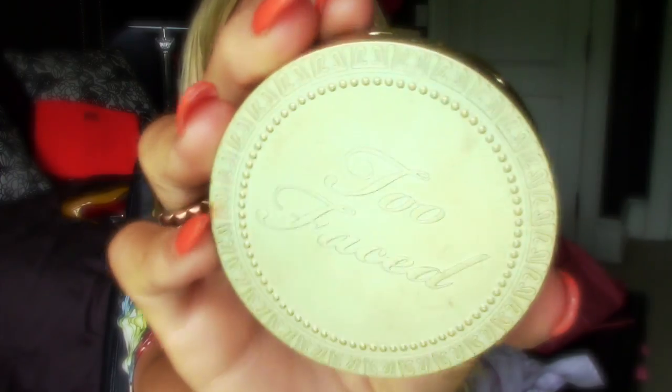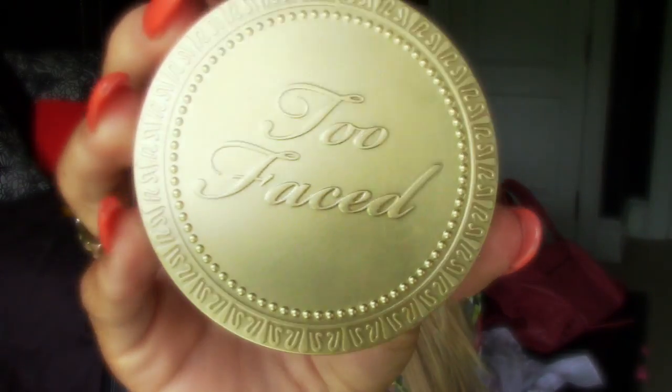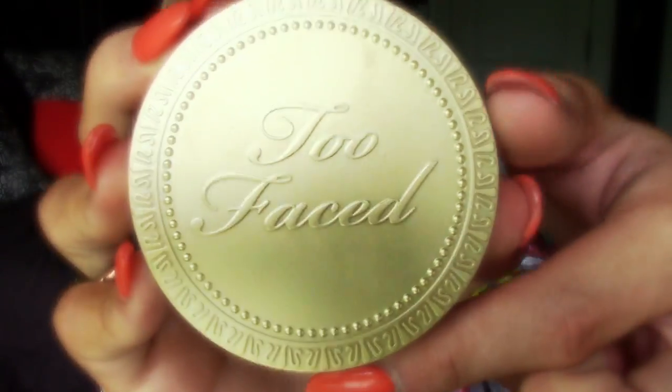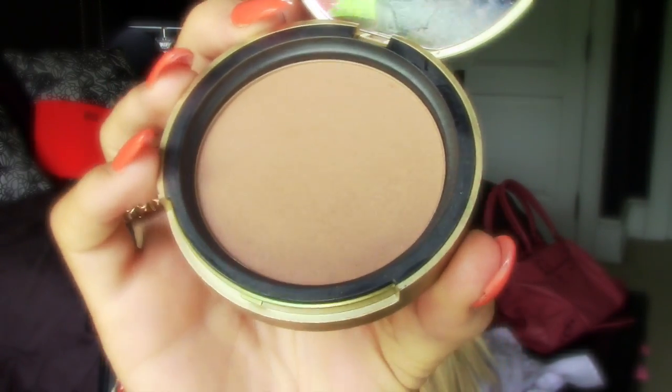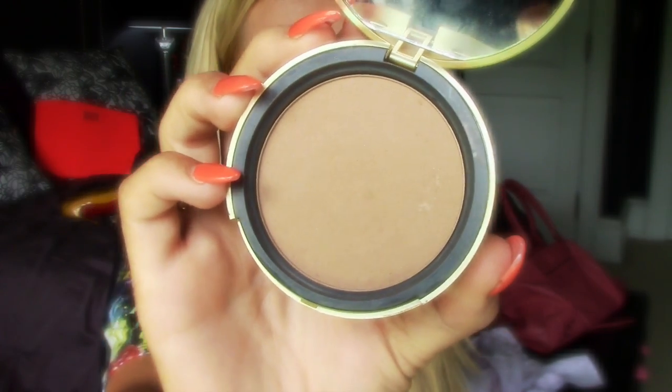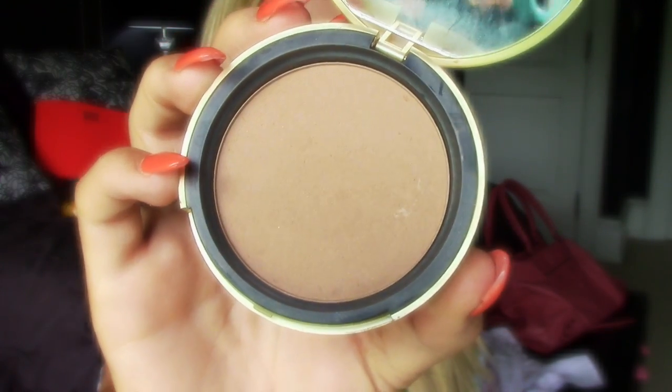So now I am hooked on the Too Faced Chocolate Soleil medium/deep bronzer, and the color looks like this. It is a fairly dark bronzer, but I do use it with a big puffy brush. I don't really go in with an angled brush or anything like that just because I think that it's too much. So if you haven't tried out Too Faced bronzers, definitely give them a try in light or medium. I am using the medium because I am spray tanned right now for the gods.